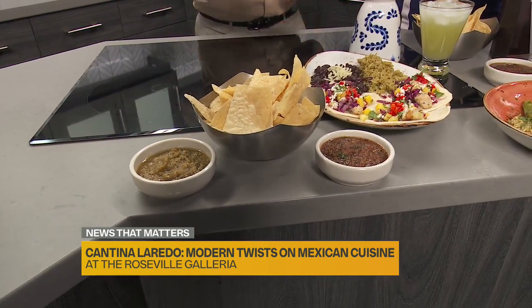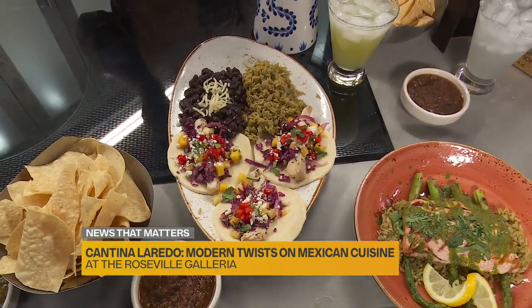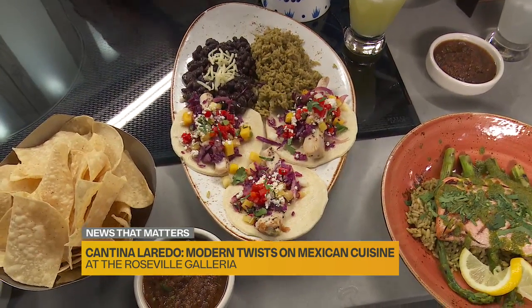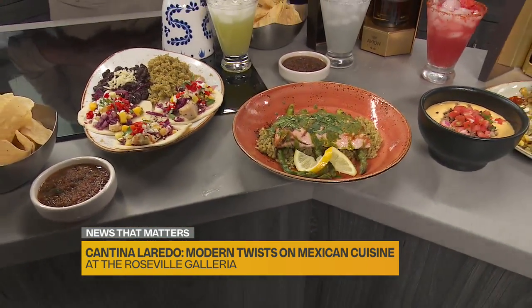Nice. And right here, we have our mahi-mahi fish tacos, especially during this season with Lent. It comes with our Veracruz sauce, mango and jicama pico de gallo, some roasted red bell peppers, and our famous cilantro lime rice. Beautiful.